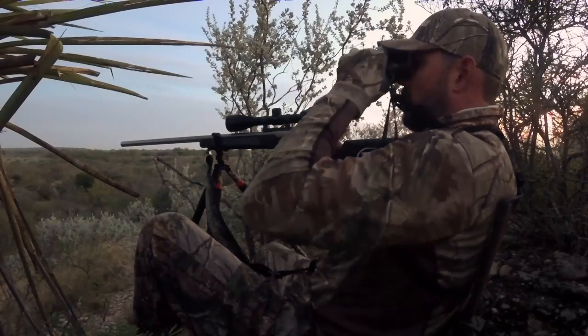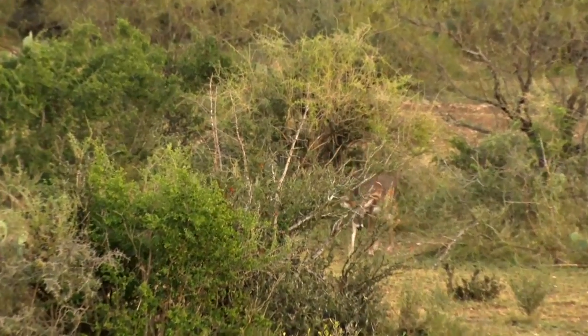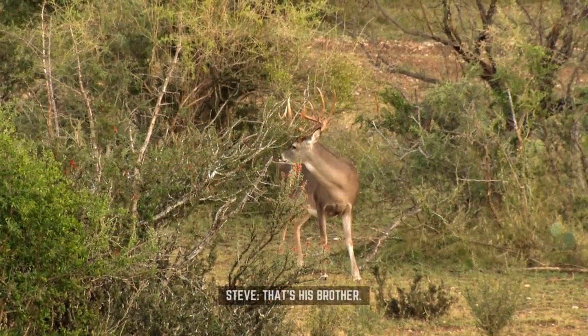Well, as the sun starts to go down, another deer walks in, and this time, Steve has the green light. Oh my goodness. That's his brother.